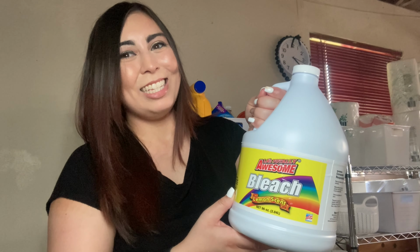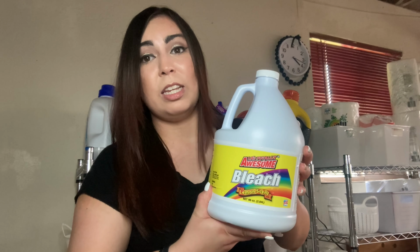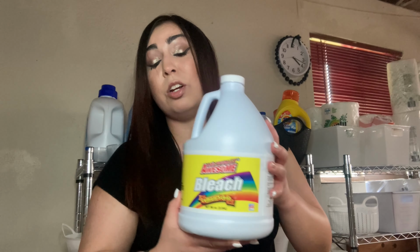So bleach and vinegar are very inexpensive. Honestly, I still get my bleach from Dollar Tree. $1.25, still a good deal. You get this big thing of bleach. It's lemon scented. They also have an orange scented. But yeah, this is a good deal, very inexpensive. So you can use this to clean your washing machine.